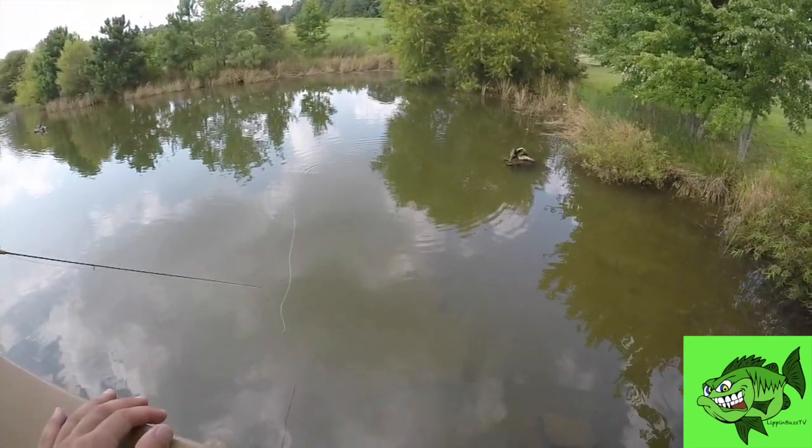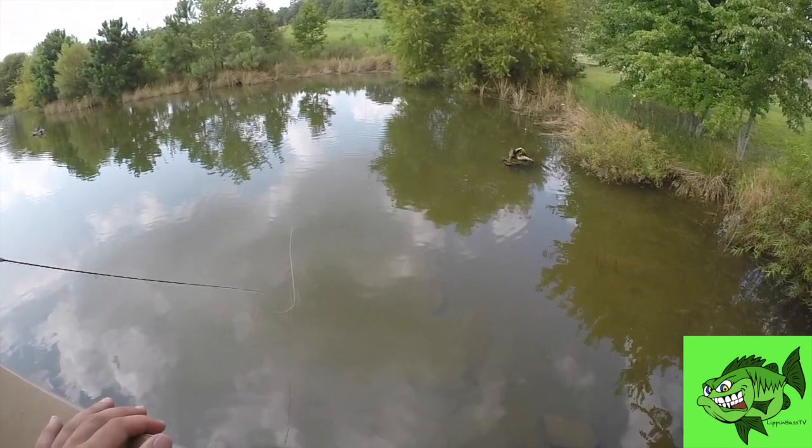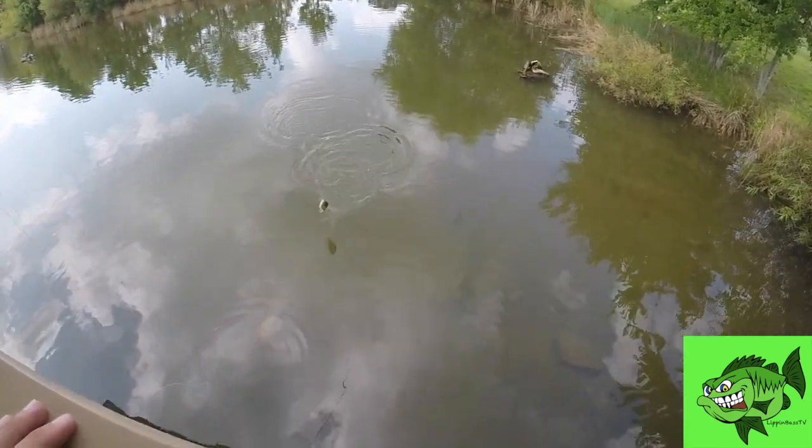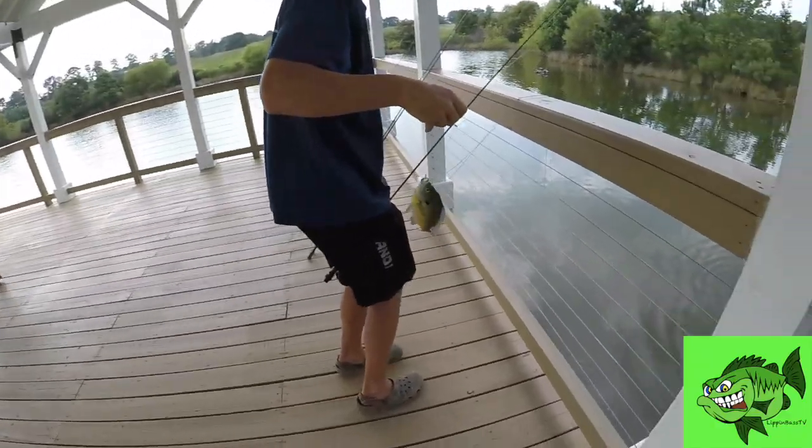Oh, the bluegill are going for it. Luke's trying to catch one on the fly. He's going to. Oh! Oh, the bluegill. Oh, no. That's a big bluegill, though, dude. Yeah, they're all huge in here. Oh, my gosh. That's a pretty bluegill, though, man.